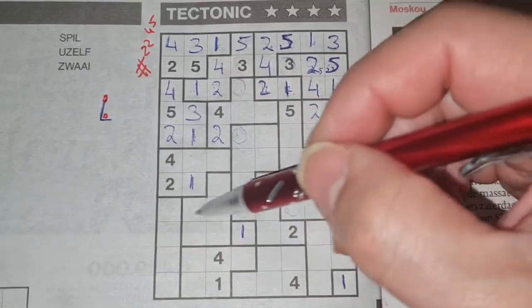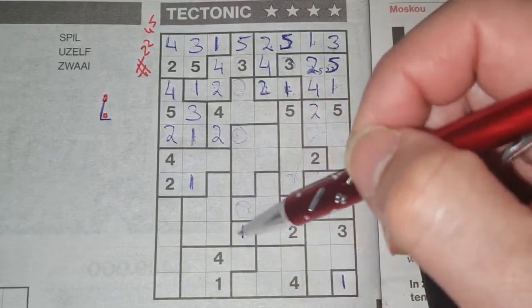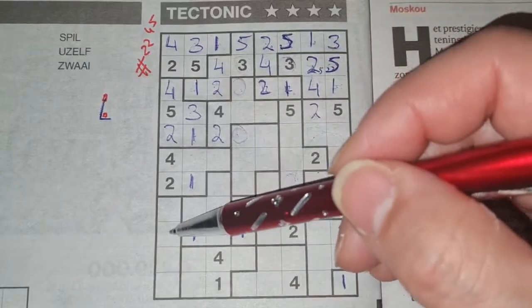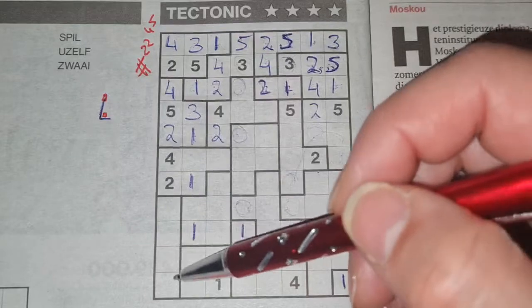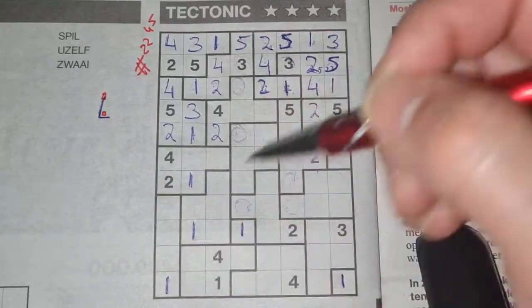These three boxes surround the one, cannot be a one. Those two boxes cannot be a one, so one box left for the one should be here. These three boxes surround the one, cannot be a one. In this quadrat box, one box left for the one should be here.